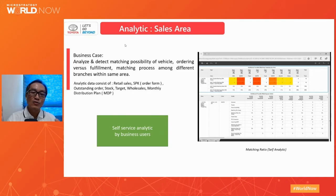For each dealer, we know the stock of this dealer. If an order at one dealer cannot be fulfilled because there is no stock, we can look at the other dealers. If one of the other dealers has the stock, then we can swap it to fulfill the request from the outstanding dealer. So that's the idea of the matching scenario.